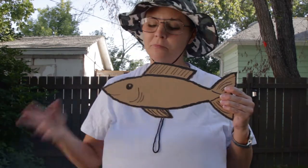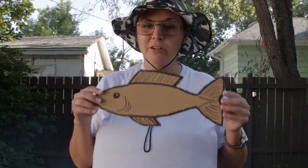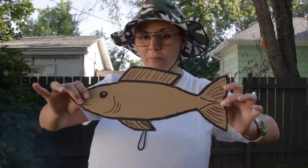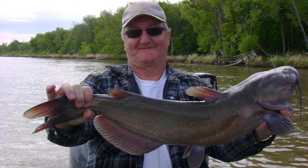Well, let me show you an example of how you can make a fish look bigger with this cutout. Now, look at this, probably 14-inch fish, but when you move it forward, it's that much bigger. Now, if you were to look at this picture, you'd probably have believed me that it was probably a 46 master angler, but in actuality, this fish was only 8 inches.